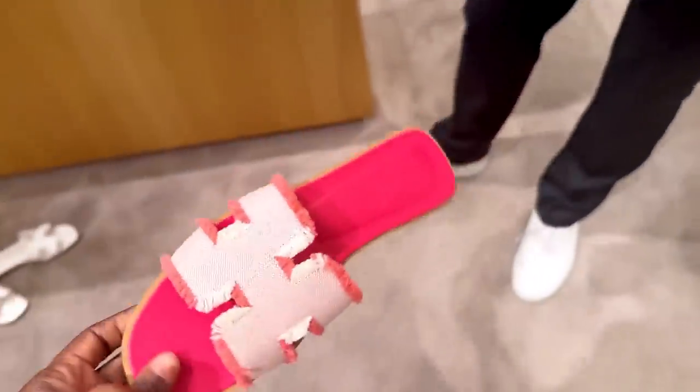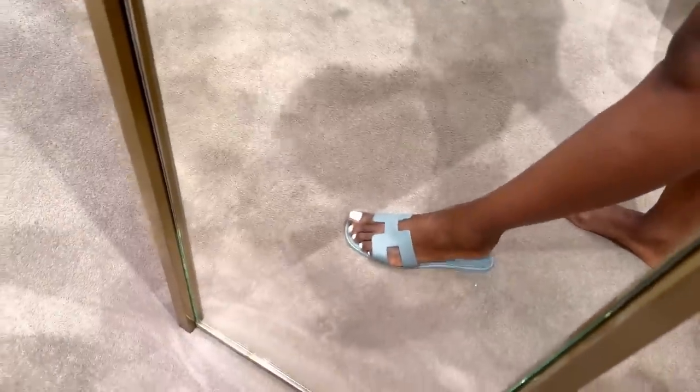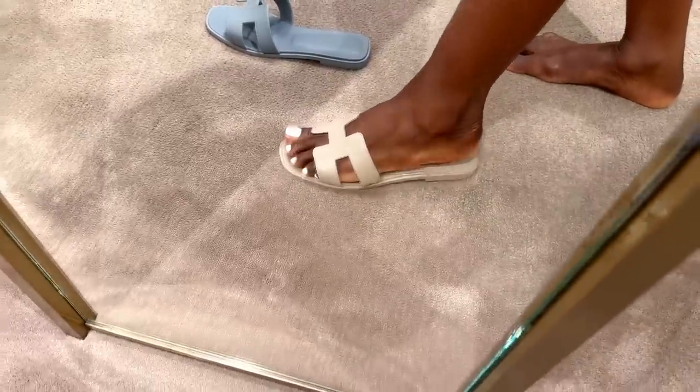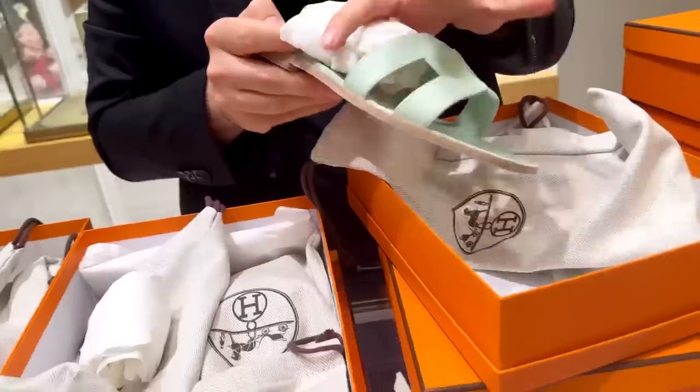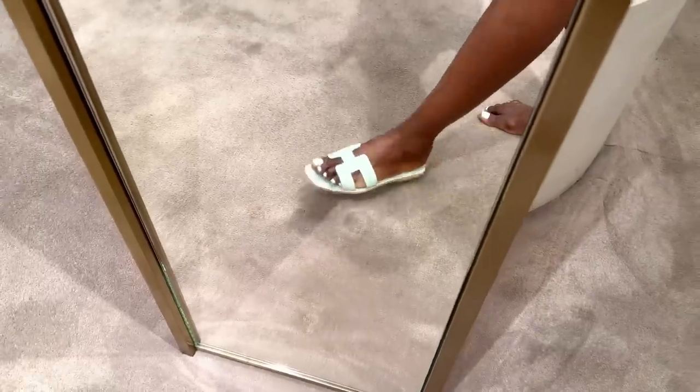They had this baby pink one, which I didn't like, and they had this blue one. Wow, this is gorgeous. And they also had the green one, I think. Yeah, this is the green one. I also did try them. All of them I tried in a UK size 5, so 38.